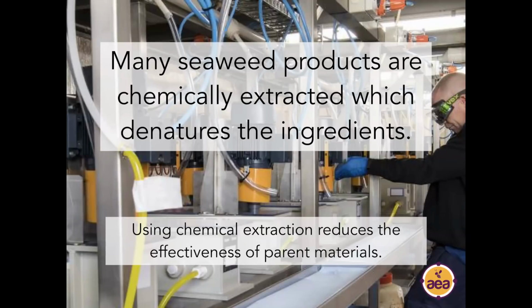For example, the betaine osmoregulators that are known to provide increased drought stress resilience can still be present when you have a liquid seaweed that has been extracted with alkali, but only a small percentage of the osmoregulators that are present actually survive the alkali extraction process. And so you end up with a material that has been greatly weakened, and it no longer has the effectiveness of the original parent material.